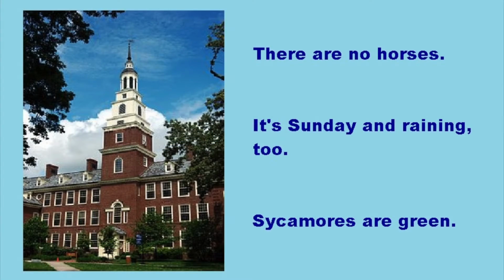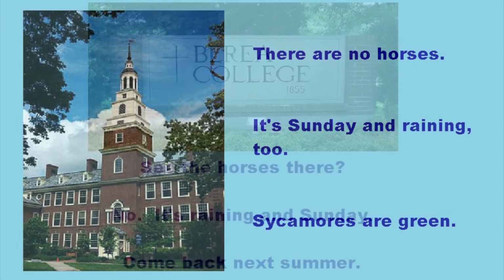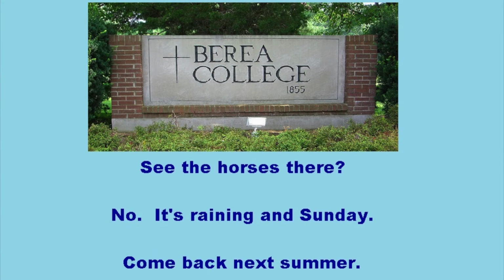"There are no horses. It's Sunday and raining too. Sycamores are green." Also, I wrote, "See the horses there? No, it's Sunday. It's raining and Sunday. Come back next summer." Of course, I never did.